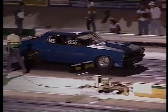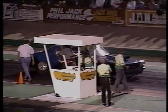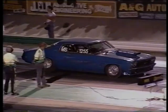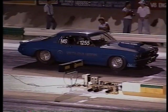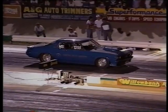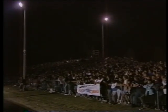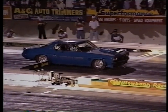Andrew Anthony running B-modified sedan in the South Star Motors Holden. Modified sedan, once again, one of the limited modification classes. Looks like he's got a solo. His opponent hasn't been able to make the first round of racing. So Andrew Anthony gets to the second round the easy way.